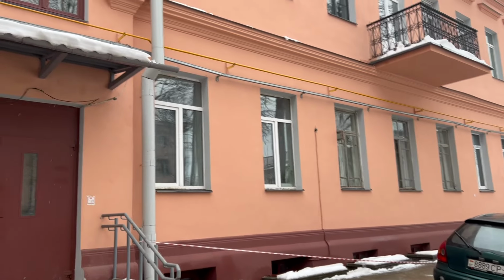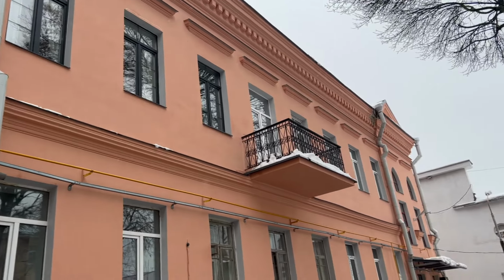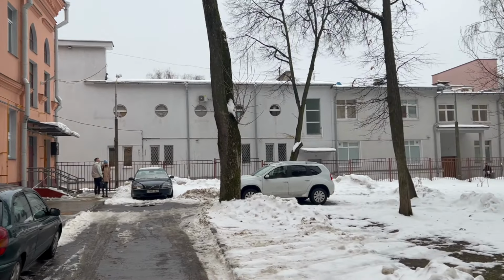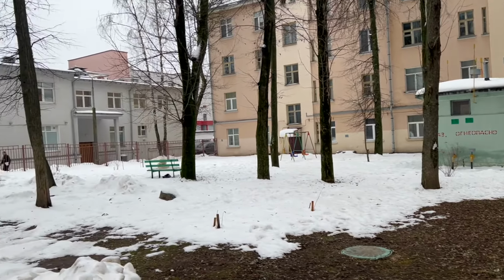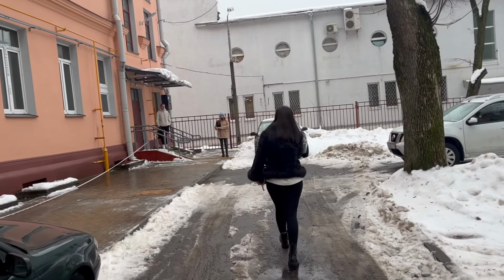Okay, we're coming up on it. Maybe not quite. Okay, here's the fourth apartments building. Very nice building. I think it was built in like 1950. And then here's the park or the garden, whatever you want to call it, outside. So let's go. I think it's on the first floor.